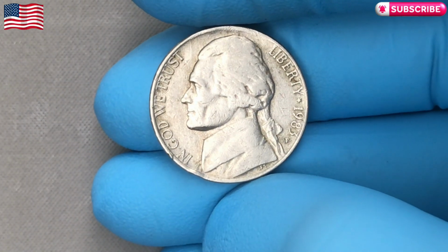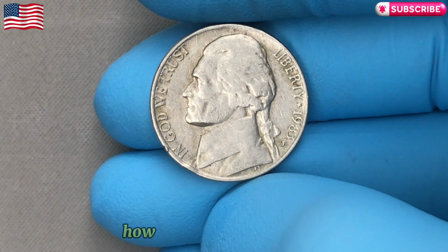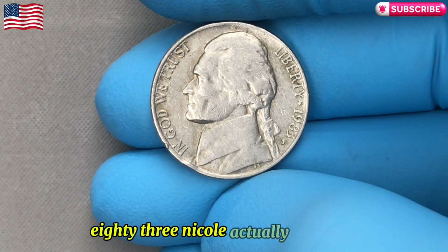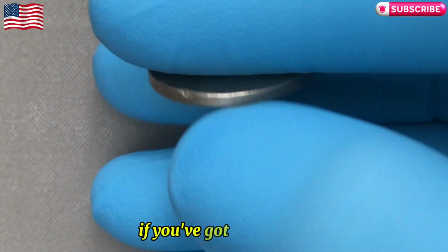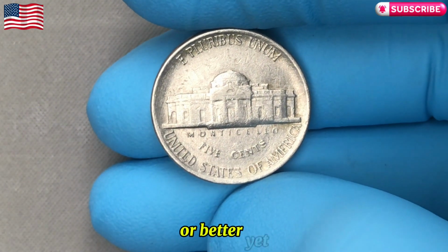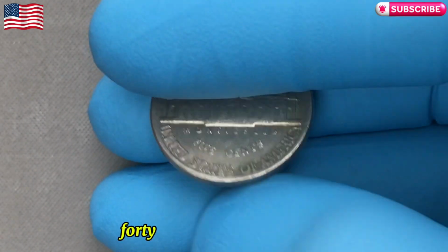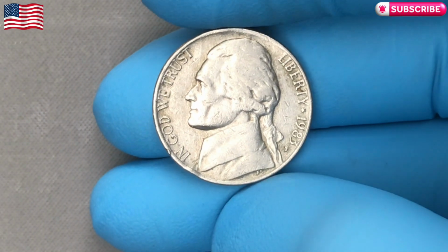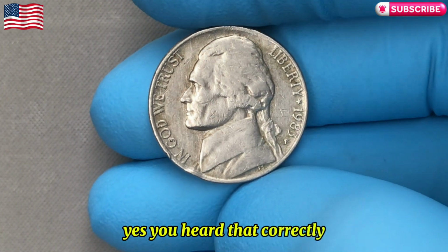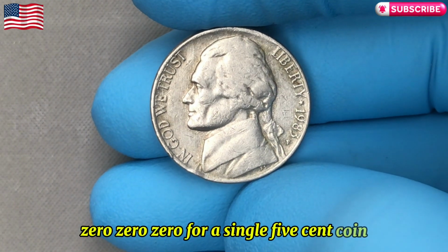Alright, the moment you've all been waiting for. How much could a 1983 nickel actually be worth? If you've got a 1983 nickel that is in uncirculated condition, or better yet, one with a rare minting error, your coin could be worth as much as $47,000. Yes, you heard that correctly, $47,000 for a single 5-cent coin.